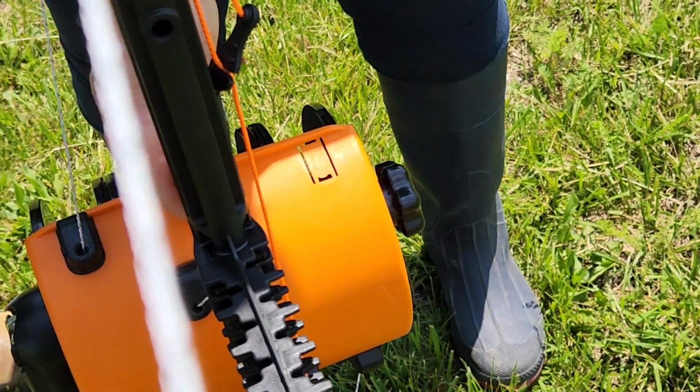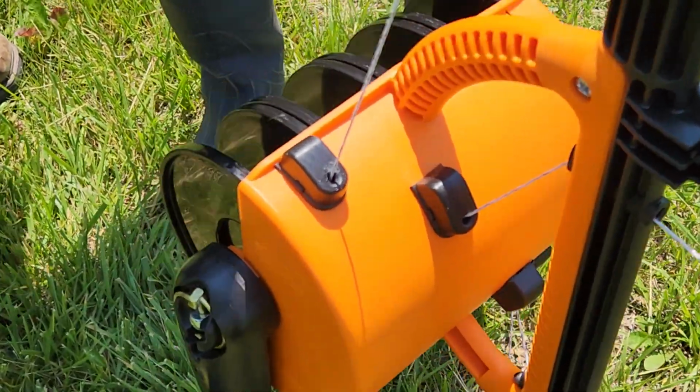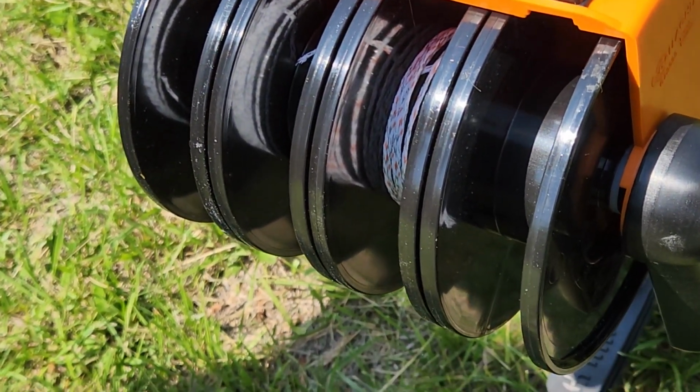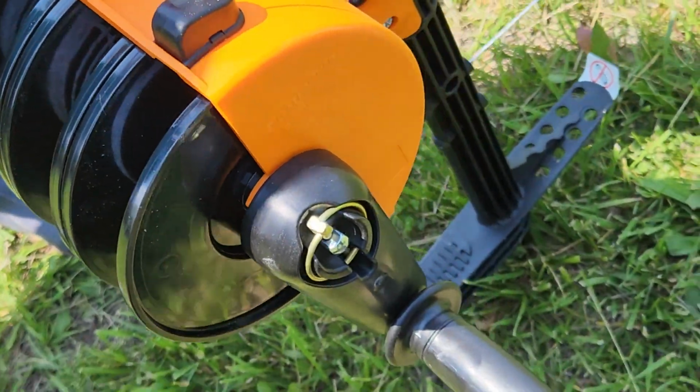Now one thing I'm going to caution you on, come around here and look what happened. Look at our wire. Yeah, they're not even. Yeah, but we're close. We still have some wraps. You never want to feed that out all the way, because then it would maybe pull out. Okay. You always want to have some wraps.